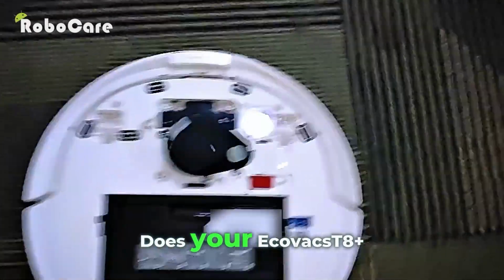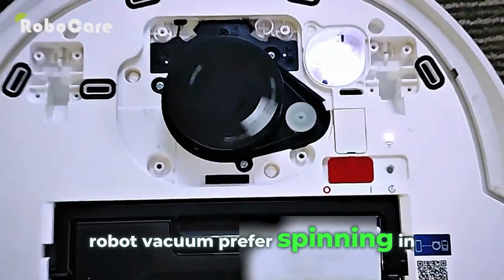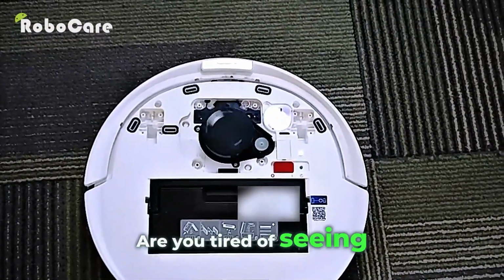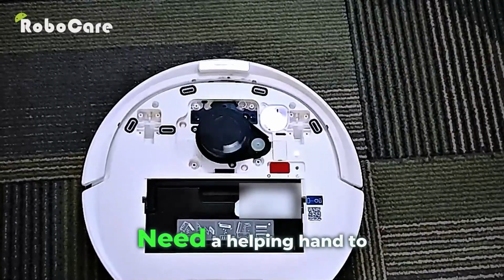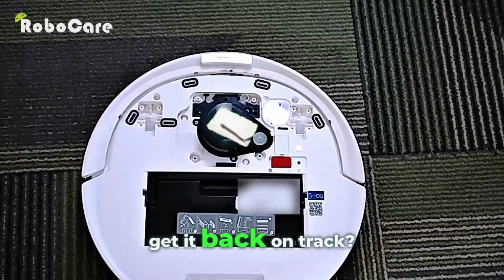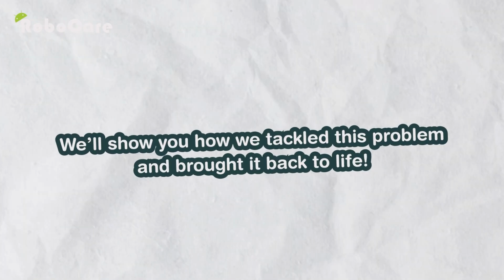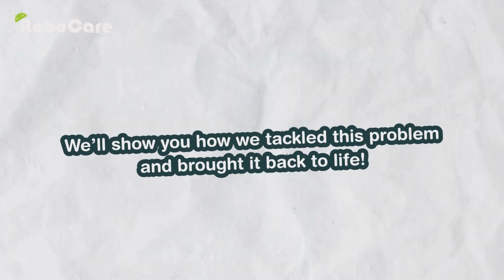Does your Ecovacs T8 Plus robot vacuum prefer spinning in circles rather than cleaning your floors? Are you tired of seeing that annoying error pop up? Need a helping hand to get it back on track? Don't worry, we've got your back. We'll show you how we tackled this problem and brought it back to life.